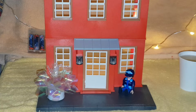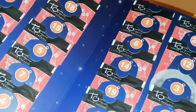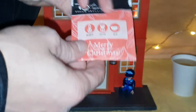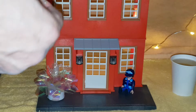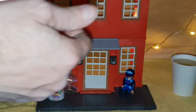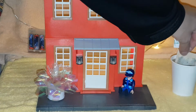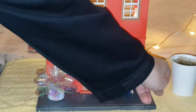Now, for the calendars, I have here a cup of hot sugared water. So let's start with day number one, which is this one. Can't really tell what it smells like, but it says 3 to 5 minutes at 80 to 85, which is probably about what it is. Smells sort of like cherries. Pop that in there for now.